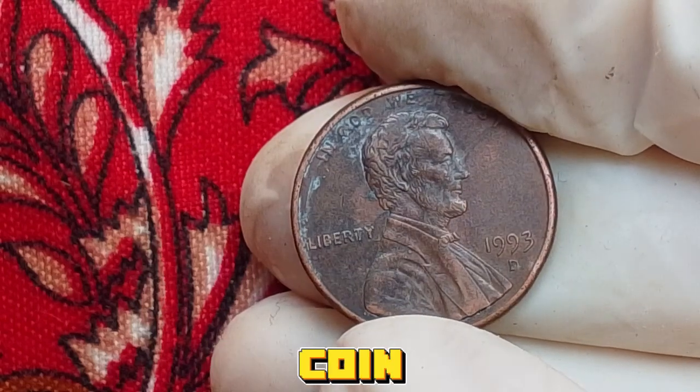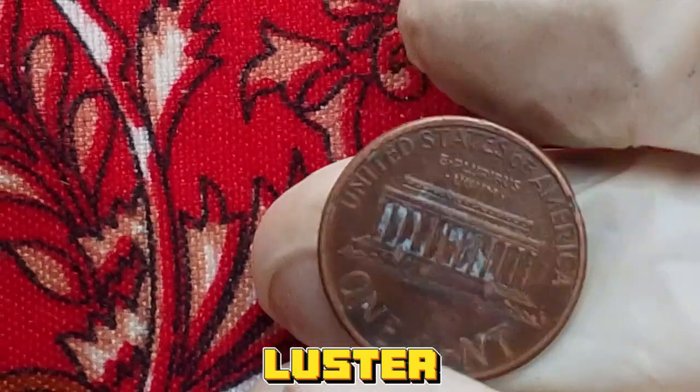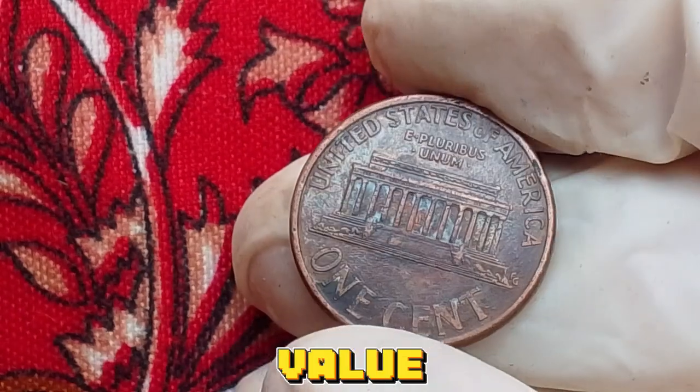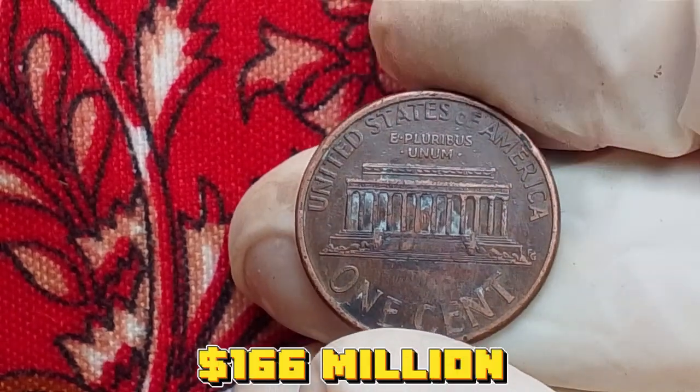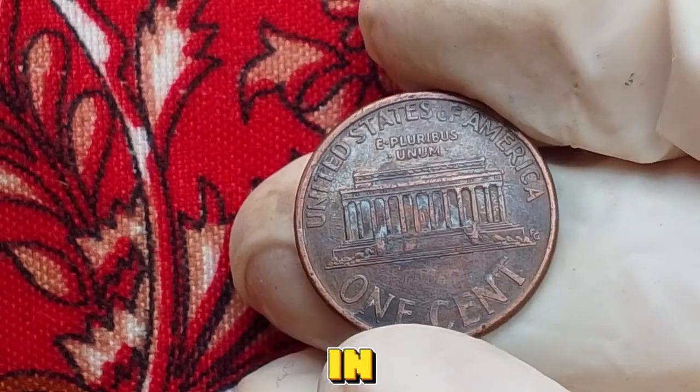One particular coin, in nearly flawless condition with confirmed minting errors and full original luster, was reportedly offered an estimated value of $166 million in a private auction, making it one of the most valuable modern coins in existence.